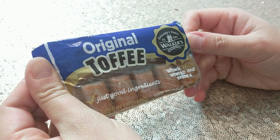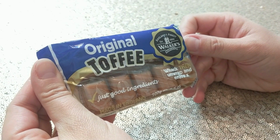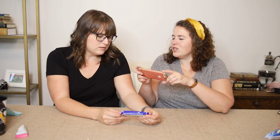This is the original toffee made by Walkers, right? Just good ingredients. I like their toffee. Like, it's not crunchy toffee. Okay. Instructions say, whack, then unwrap and enjoy. I gotta whack it. I'm a little scared. Just against the side.